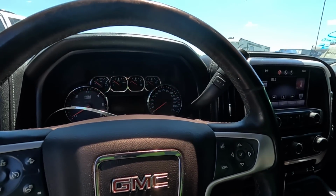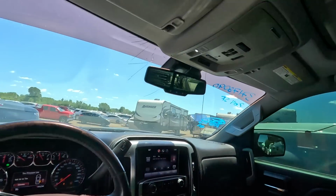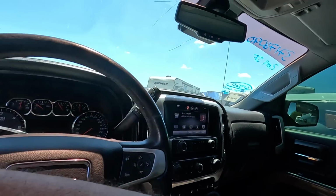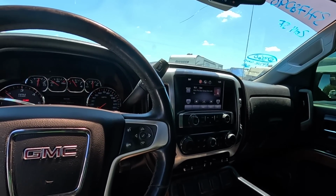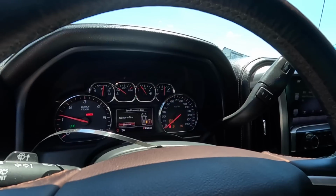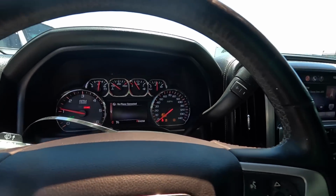This has to be a Denali, guys. I'm telling you, this is a Denali. It's got everything. It's got the sunroof. It's got air-conditioned seats. This is a Denali. Absolutely. It's probably got the 6.2 under the hood. It sounds good. What's the mileage on this? Where's the freaking mileage?